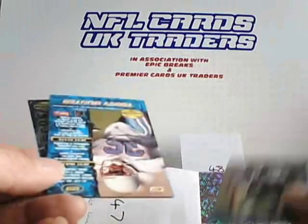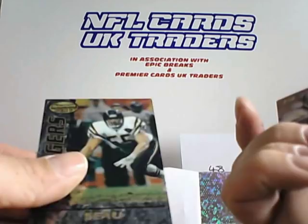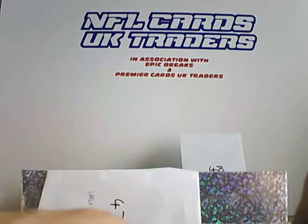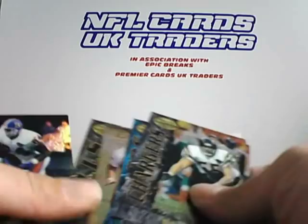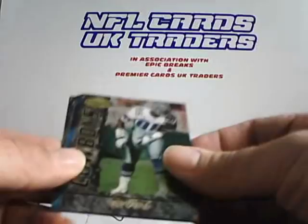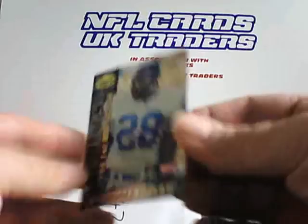Also have a Blake Brockermeyer, Michael Irvin, Torrey Hunter for the Oilers, and Junior Seau. So, just checking these, they do stick together. There's a Shannon Sharpe refractor as well for the Broncos. So Shannon Sharpe refractor, Junior Seau base, Michael Irvin base, Hunter is a rookie, Brockemeyer is a rookie, and then there's the Cornelius Bennett and the back-to-back card Marshall Faulk, Tony Boselli. So if you like that set, a nice looking set.